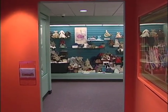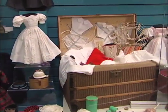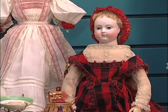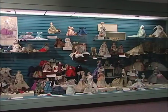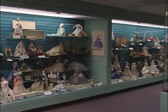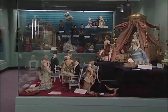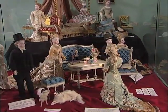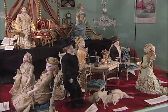Look to the right. Don't miss this fabulous impressionist painting. More Hurrays with trousseaus. Ooh la la. Oh, and there they are, all the ladies and gentlemen. The opulent era case. There they are, swagged, festooned, draped, tucked, and buttoned.